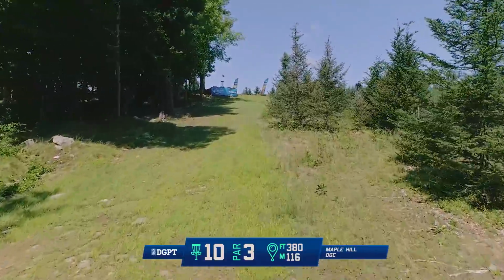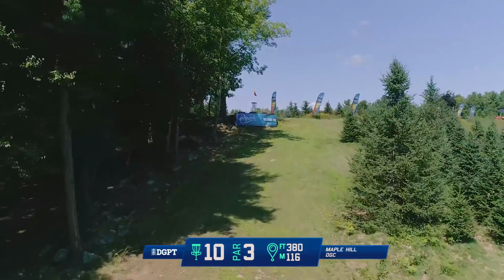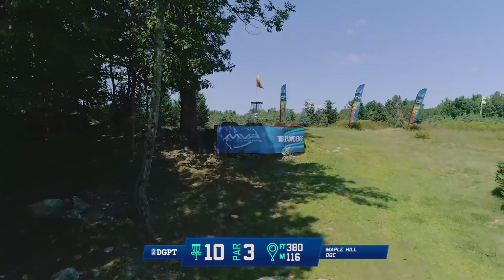Hole 10, par 3, 380. As I said yesterday, playing 505. This is way uphill and guarded by the castle wall. Absolute crush to get a putt here.